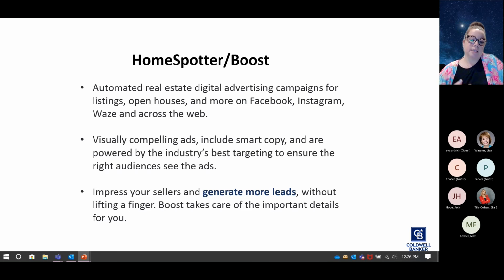Not to get too in the weeds with Facebook, but if you're running advertisements on your own through Facebook, we are in a special ad category because we're in real estate and we work with financials. So to be in compliance with fair housing, we're not able to target people by income, behaviors, or really anything on Facebook. The only thing we can target when we're running ads is through a zip code.